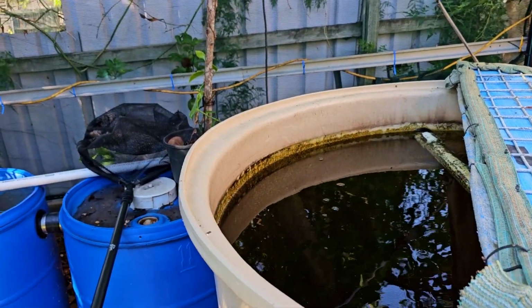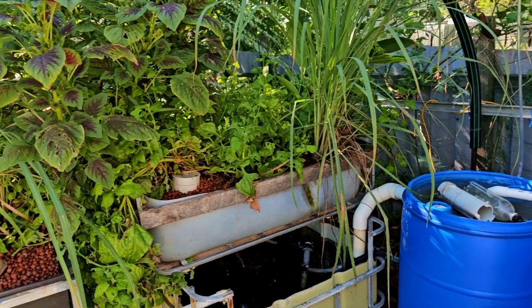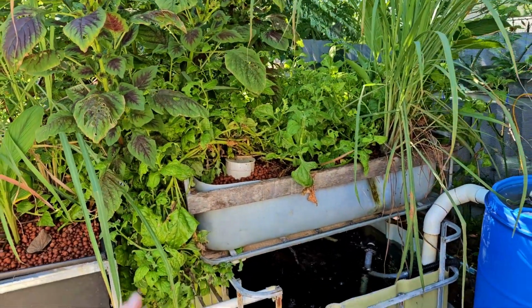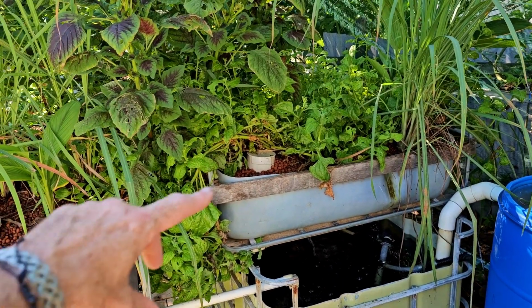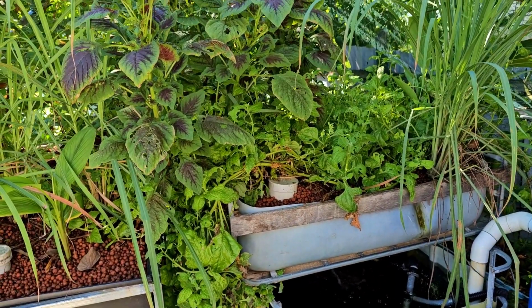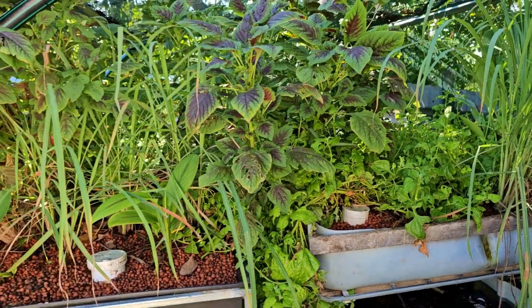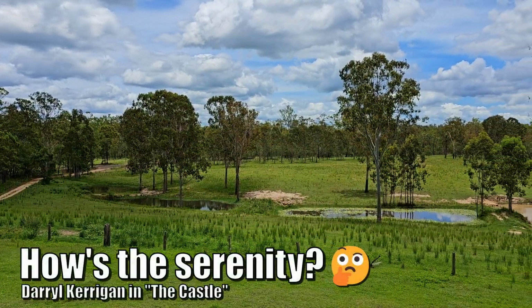So as there's no fish, we are back to running this as organic hydroponics, I suppose you'd call it. There is a load of nutrients still in there from the fish just trapped in the media in the beds and also suspended in the water itself. So I'm not going to worry about really feeding this up, mainly because I will be pulling this down very soon, because we've actually moved on to the farm at Childers a couple of weeks ago.